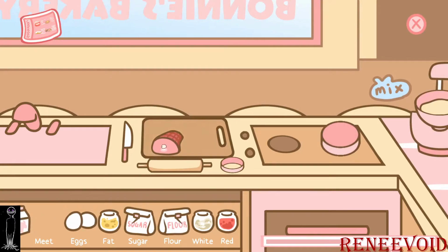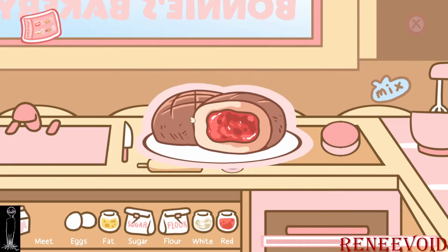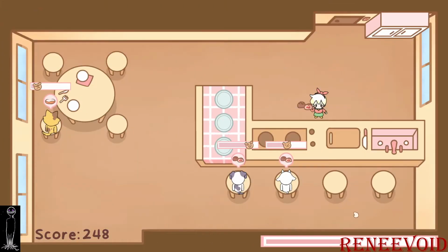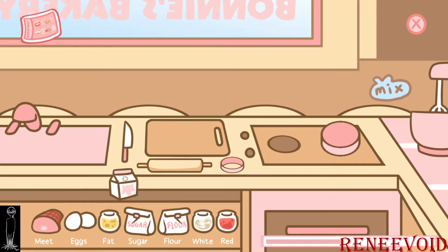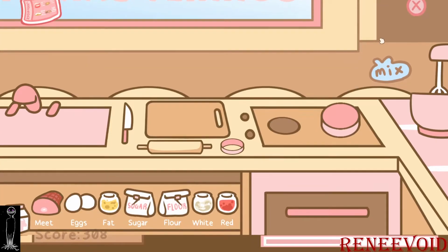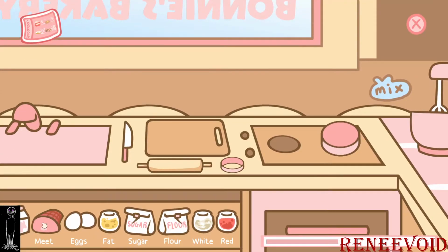Mix it. Meat. Cut them up. Put them here. Oven. Give it to that guy. I can't do the donut in time. I won't be able to get the donuts in time. You want meat buns. I was milk. Flour. Eggs. Mix. Meat.